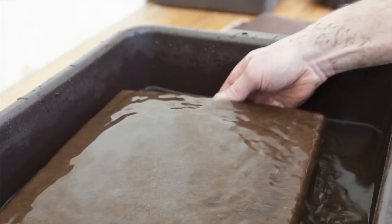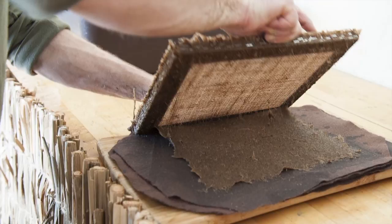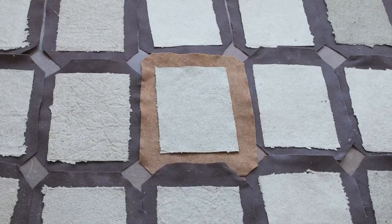This is a picture of me actually pulling up a sheet. They call it pulling a sheet of paper and then pressing it down. And that's cattail paper. And this is an experimental paper making mold that I used, an old picture frame with a piece of burlap stretched over, just to see how much I can get away with. And here's just some paper curing on the floor.